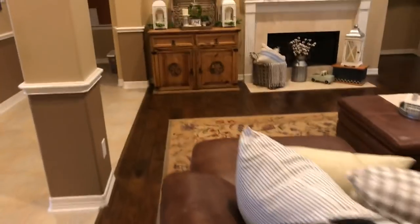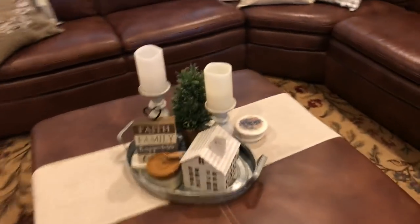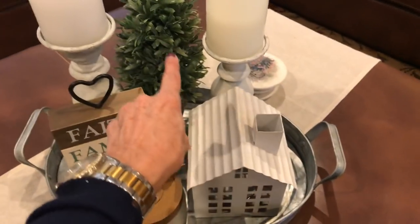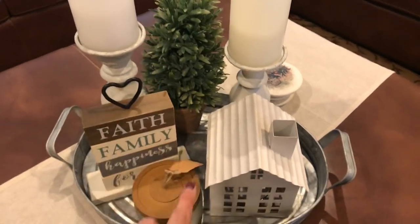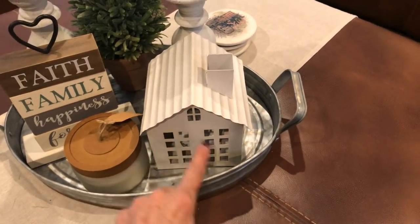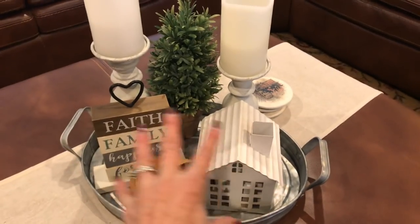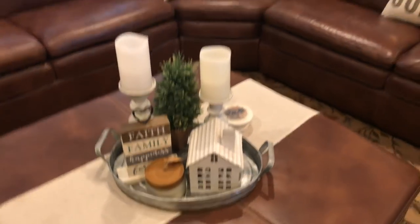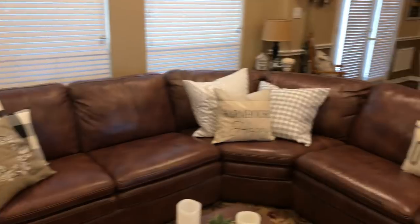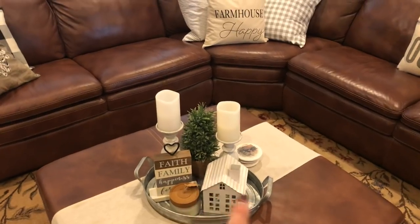And then I wanted to show you what I did over here. You've probably seen this before. I did change out this. This was a smaller plant. But I took this is the house that Amy gave me for Christmas, so I really wanted to have it out. So I was able to get all this in the tray. Luckily it fit. And then of course all my pillows are back on my couch. But I like that. I like how it looks together.